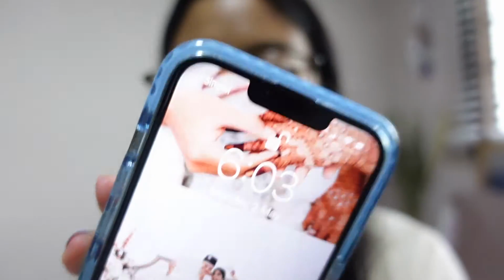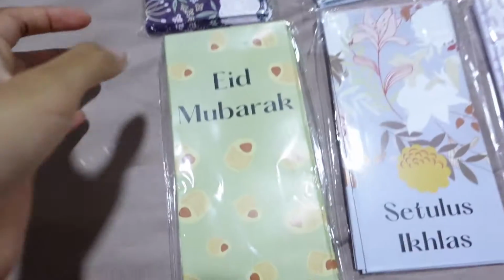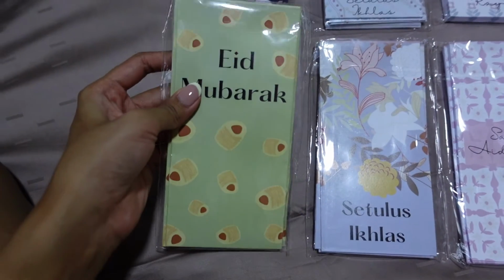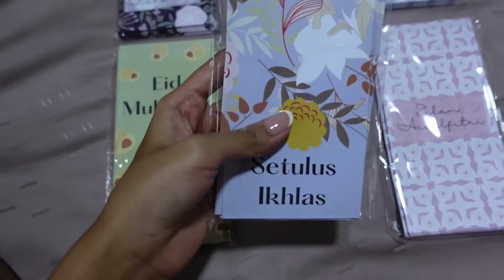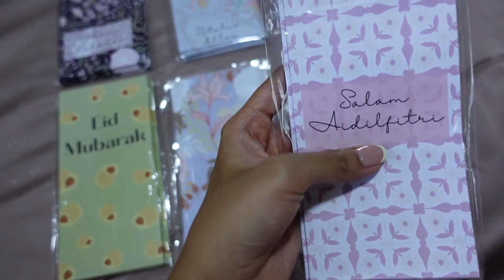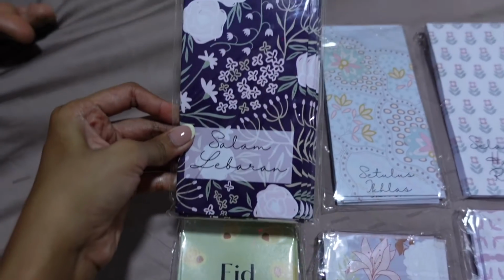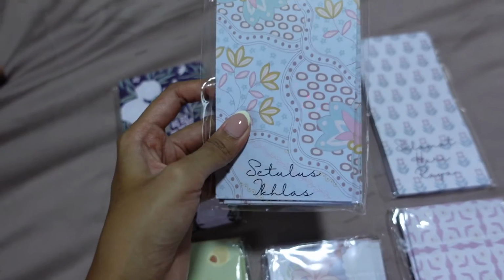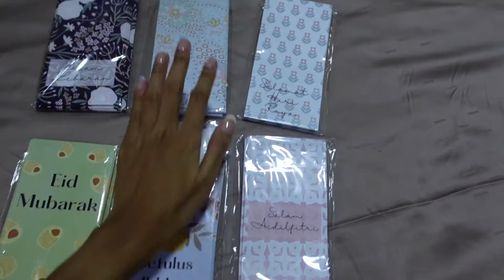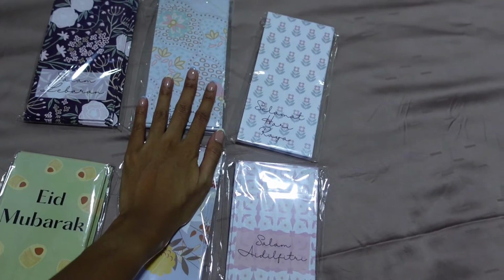Now it's 6:03 and we are going to put it inside the sampul. But before that, I just want to show you what Nur designed sampul for this year's raya. So these are the 6 of them. So this is the kuitat one. And we have this. This is so nice. Then we have Salam Aidilfitri, Salam Lebaran, cantik. Then we have Setulis Ikhlas again, Selamat Hari Raya. These two, I like these two, so nice.